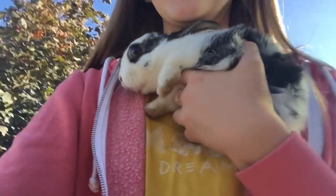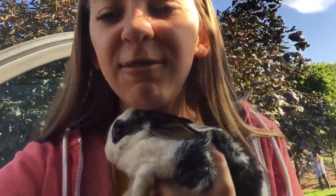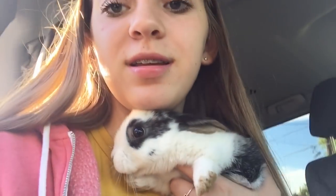Look how cute my bunny is! I'm trying to open the door. Okay, got it. I haven't really decided on a name. I have a couple that I like, but I'll tell you guys when I figure it out.